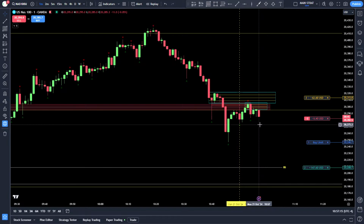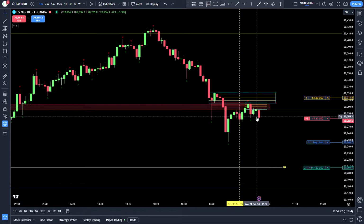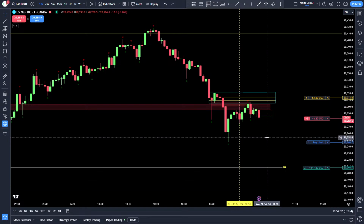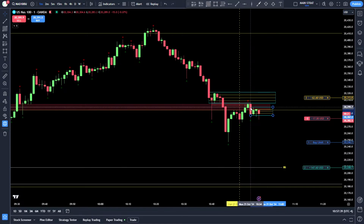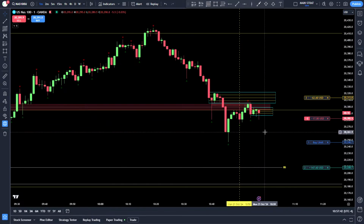Now, reading order flow. If we have a break in this candle here, these green candles, then it activates these as support. These should be support. Just need a break. It looks like we don't want to.